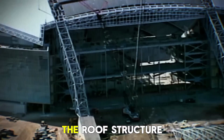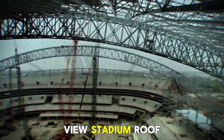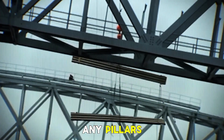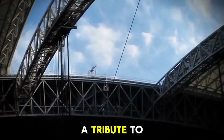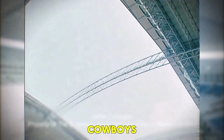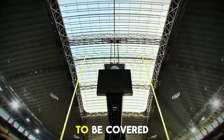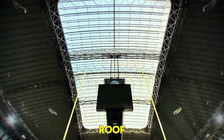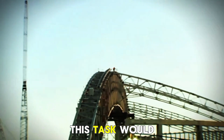After 8 months, the roof structure was finally complete. A massive open-view stadium roof stood ready without any pillars. In the center, an iconic rectangular opening was left as a tribute to the old stadium of the Dallas Cowboys. But in AT&T Stadium, this opening had to be covered with a retractable roof capable of handling every kind of weather. However, nobody realized just how difficult this task would be.